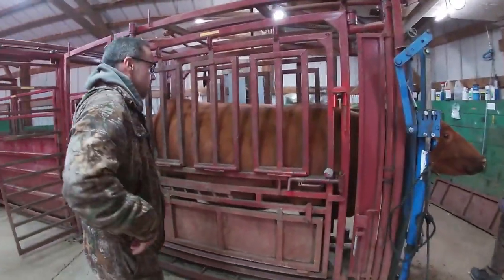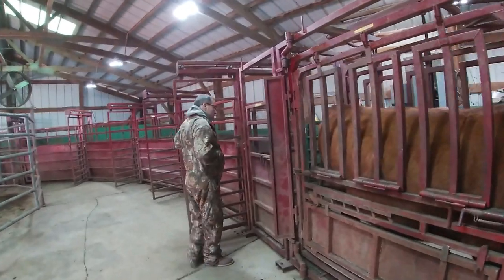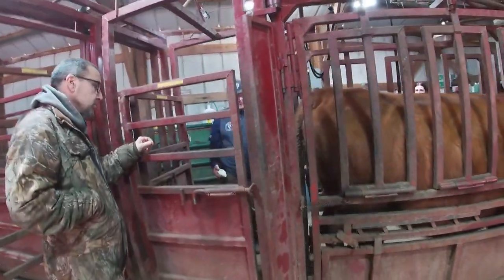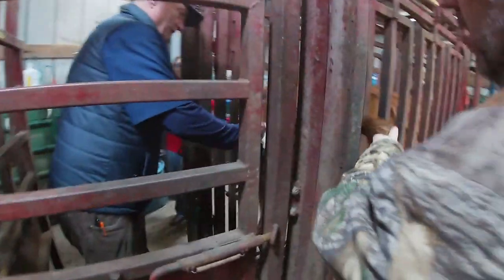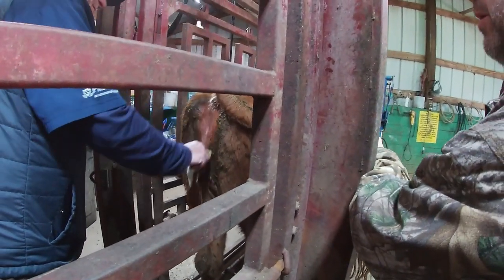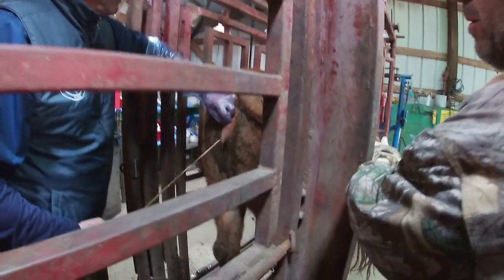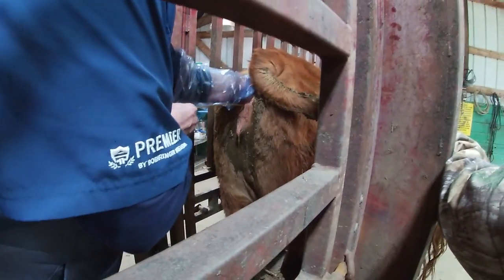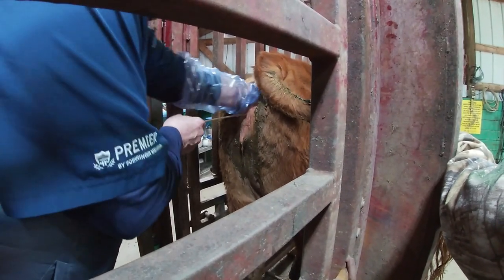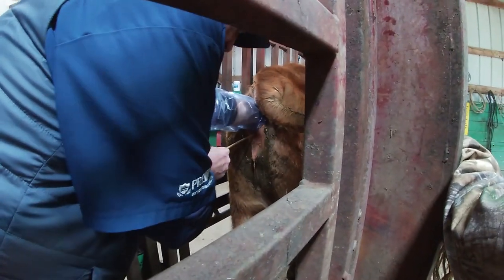All right. So what's caused this, the twins? She retained the same. So what are we doing here? The infuser and antibiotics, going directly into the uterus, the same way as your AI one.